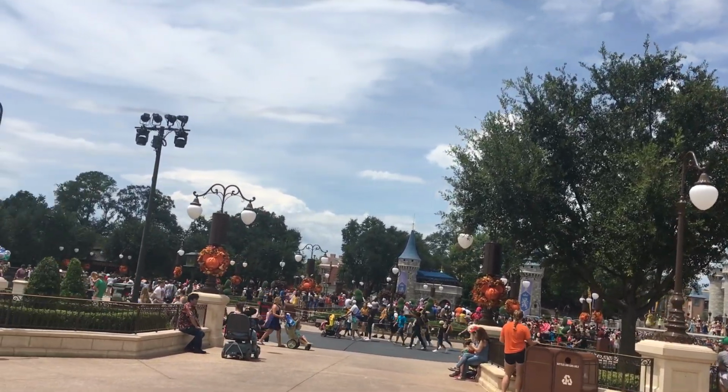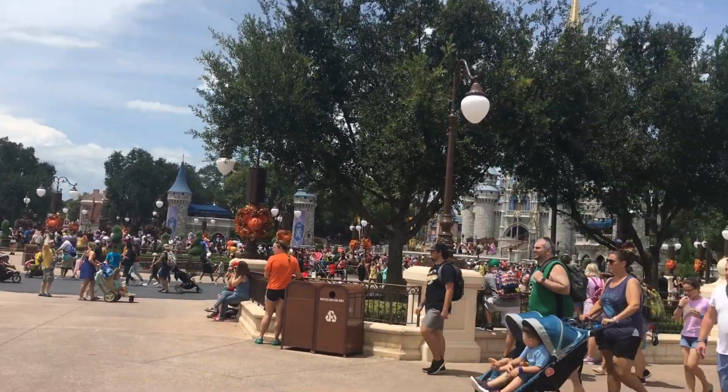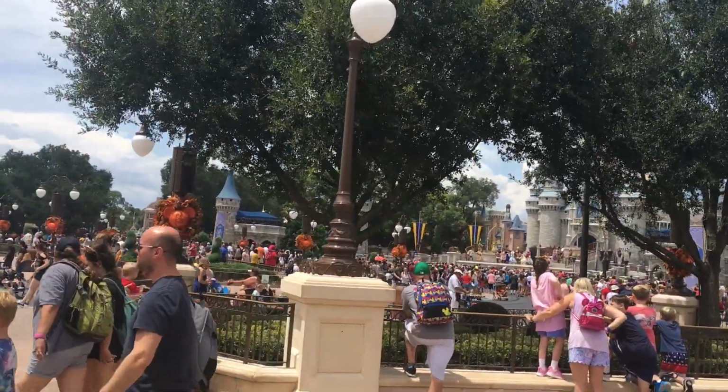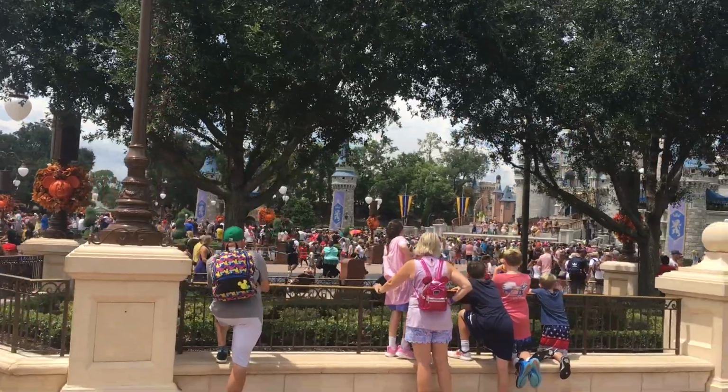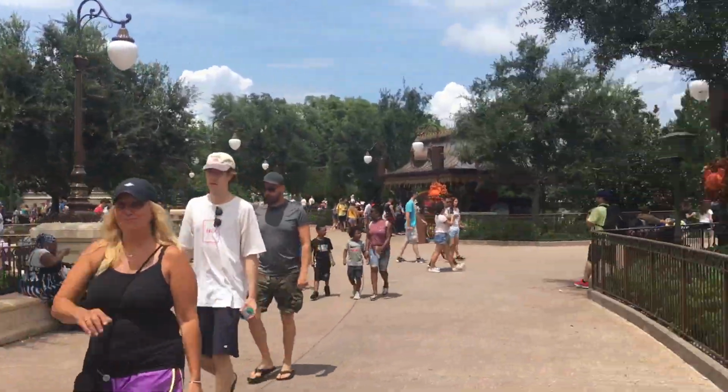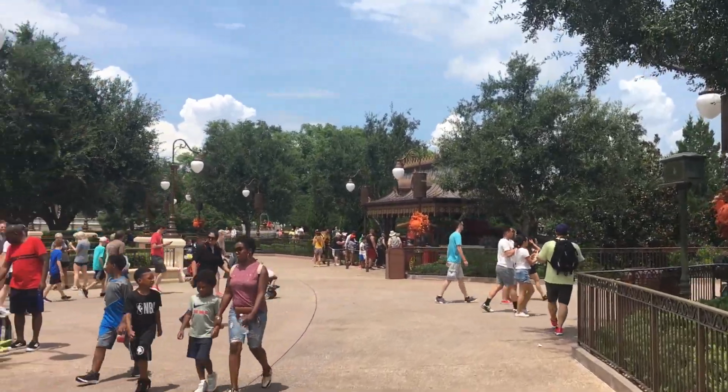Okay, so let's see. I think I'm going to head this way, maybe do a lap around Fantasyland or something. My hand is really starting to hurt. Hold on, let me switch over to my other hand because my right hand is locking up bad. All right, cool.